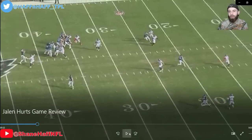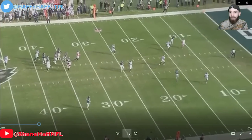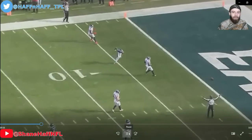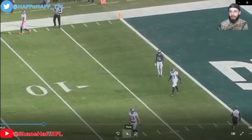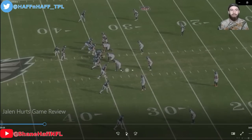Look, he's throwing this ball, and Quez Watkins hasn't even started really to break yet. He breaks it off, and it's a little high. Very difficult throw. You would love to see Quez bring that down, but I love that Hurts takes a shot on that play. He steps into it and he makes the throw, and that's big. If you want to beat the blitz, you've got to be able to throw against it and make teams pay, and that was a great rep there from the Eagles offense.